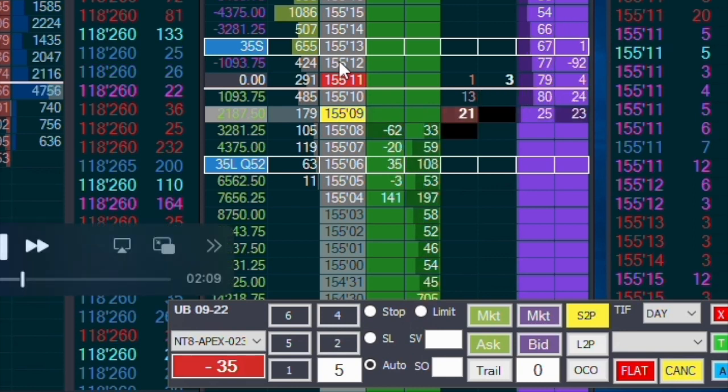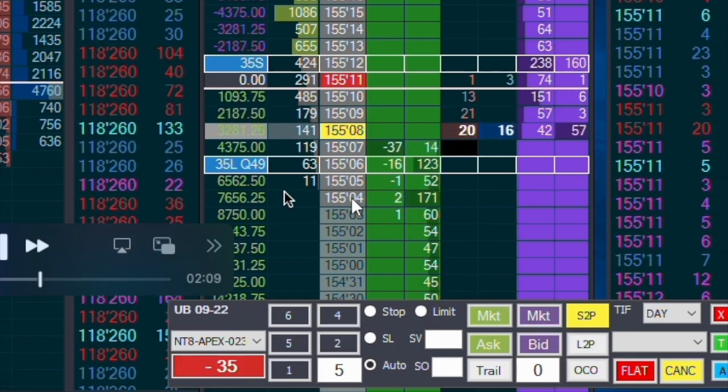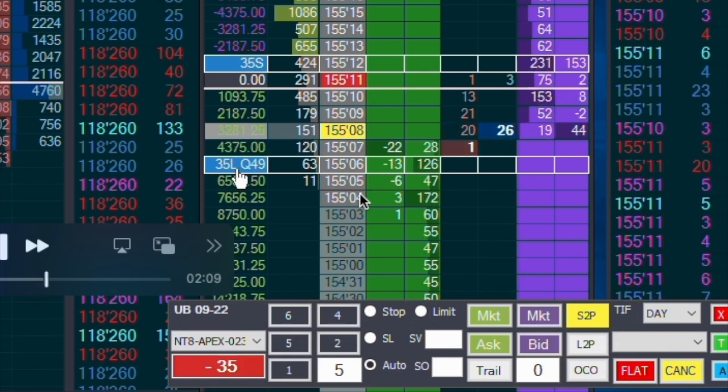We picked a pretty good entry on this one and the previous one as well. So here we go. Of course, we all hope for the most out of every trade, but this is one where it's like, okay, we can be done with this evaluation if we just hit this. So.